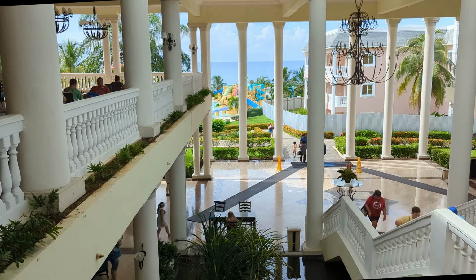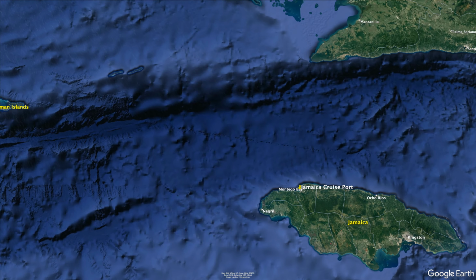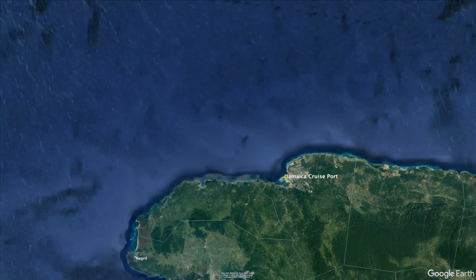After our excursion at the all-inclusive Grand Palladium Resort and Spa, we gathered our belongings and boarded the bus back to port.